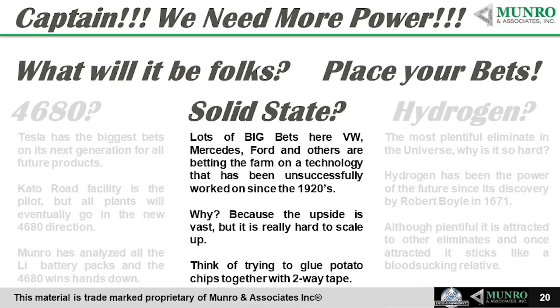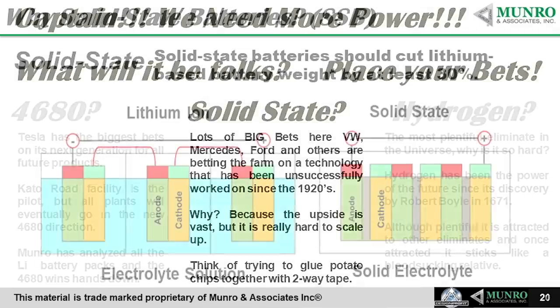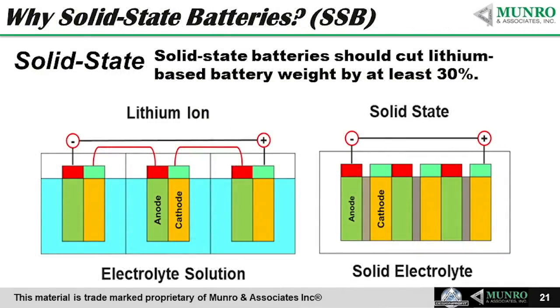The other real problem with it, well, there are two other problems. One is dendrites, which have a tendency to grow inside the product. The last one is that it's very difficult to make these things work at room temperature. So let's have a look. This is basically what you're looking at with a standard lithium-ion battery, and this is what we see all the time.